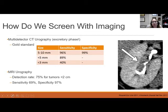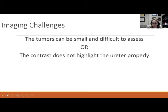You can also do MRI, which remember is magnetic. It has no radiation, and they do use a type of contrast called gadolinium. And we have MR urography, but it's not as sensitive or specific as the CAT scan is for finding tumors. In fact, even for tumors that are less than 2 centimeters, you only have a 75% detection rate, a 69% sensitivity rate, and a 97% specificity rate. So sensitivity and specificity, I'm going to go over here so you can understand more what that means.